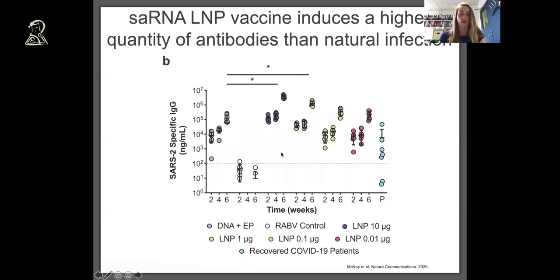We also, because we work at the hospital, were able to get sera early on from recovered COVID-19 patients, and we were able to run these on the same ELISA. So when we look at the SARS-2 specific IgG in all of these samples, you can see that we see really high levels from our RNA vaccine. So almost an order of magnitude higher than electroporated DNA. We see a really good dose response. So even with our dose of 0.01 micrograms, we're seeing really high antibody levels of up to 10 to the fifth nanograms per mil. And what's really interesting is that even after the second dose of all of our vaccine formulations at all the doses, we actually saw higher antibody responses than a natural infection in recovered COVID-19 patients.